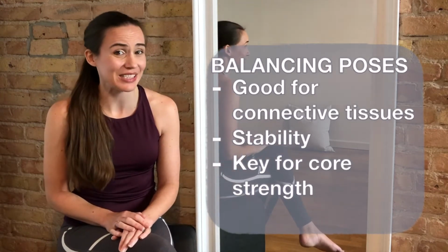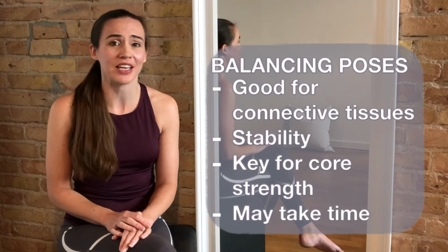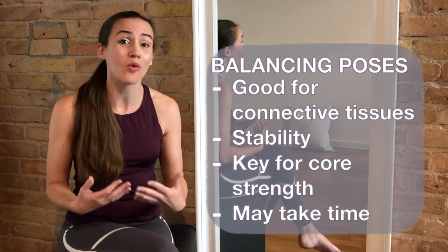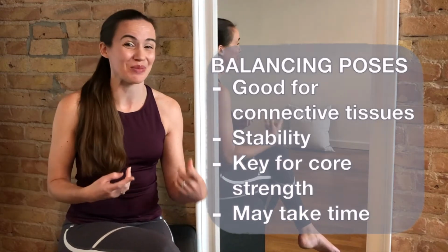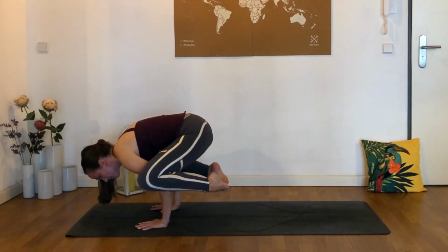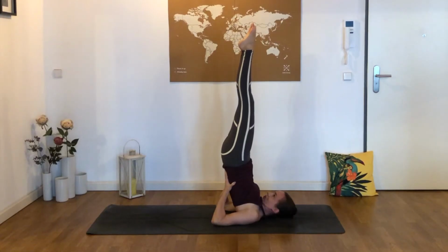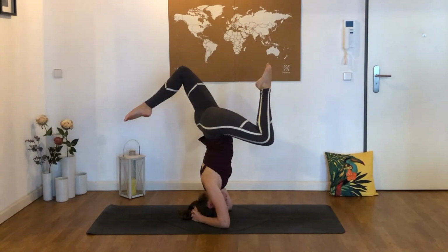Balance poses can seem difficult or even scary at first, but I promise you that over time they do start to become more accessible. And once you start to improve, that's where you can really start to have fun with them as well. A couple examples of balancing poses would be arm balances, such as crow pose, or inversions, such as shoulder stand, or maybe headstand.